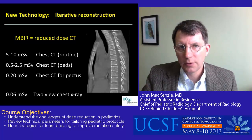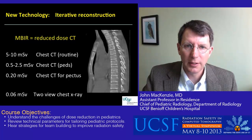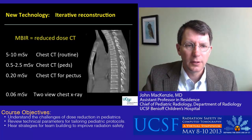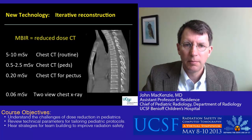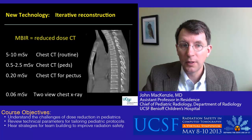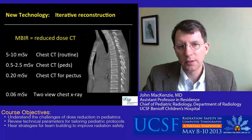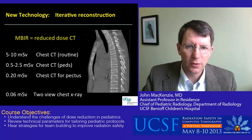Here's an example of how we use this reconstruction technology for pectus evaluation. We scan our patients at the lowest scanner setting possible, 80 kVp and 20 mA. And here's how low we can go in terms of dose. The suggested dose for a routine adult chest is 5 to 10 millisieverts. We typically scan our peds routine chests with good results at 0.5 to 2.5 millisieverts. Our CT for pectus is only 0.2 millisieverts. Compare this with a 2-view chest at 0.06 millisieverts. We're getting closer to the reality of very reduced dose CT protocols.